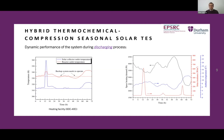As you can see, the space heating demand of the dwelling can be mostly covered by the technology, but just for a few hours when the solar radiation is zero and the space heating demand is too high, the system cannot cover that. So we need a backup system to operate to cover that space heating demand.